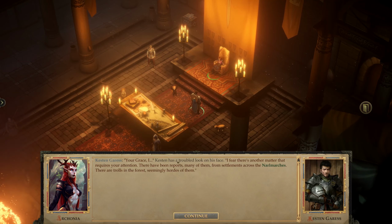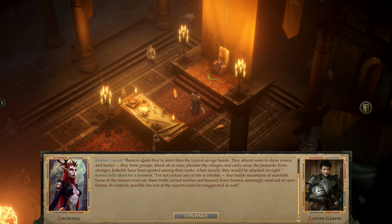Your Grace! Gaston has a troubled look on his face. I fear there's another matter that requires your attention. There have been reports, many of them, from settlements across the Gnarl Marches, that there are trolls in the forest, seemingly hordes of them. Rumours claim they're more than typical savage beasts. They almost seem to show reason and tactics. They form groups, attack all at once, plunder the villages, carry away the peasants. Even stranger, kobolds have been spotted among their ranks, when usually they would be attacked on sight.